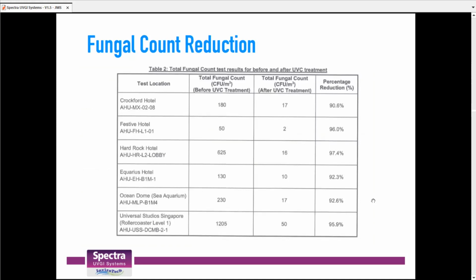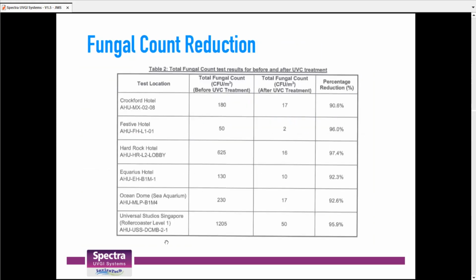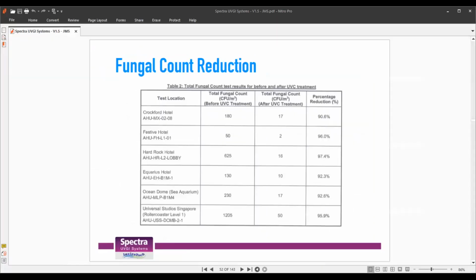There could be some questions: why are we testing fungal? Why are we testing bacterial? Why don't we test COVID itself? The thing is, there is this graph also from ASHRAE that shows, I think I don't have it here, but let me pull out the document to share with you.